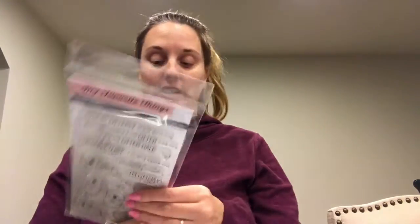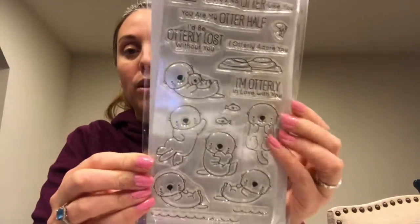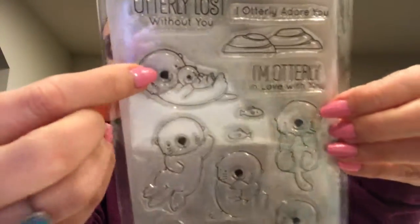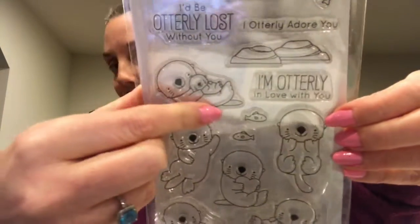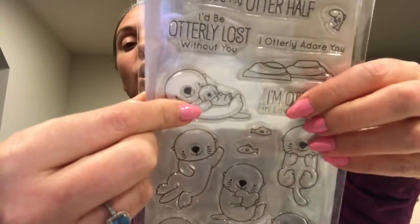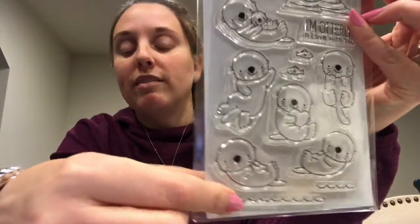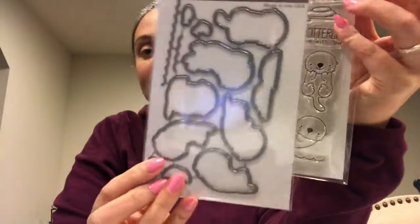Next ones are, I think this was from the last release, Otterly Love You. And how stinking adorable are those little otters. Look at the mom and the baby. Or it could be the dad and the baby. So, so cute. And the rocks and the little fish. There's waves. Here's the coordinating die set too.